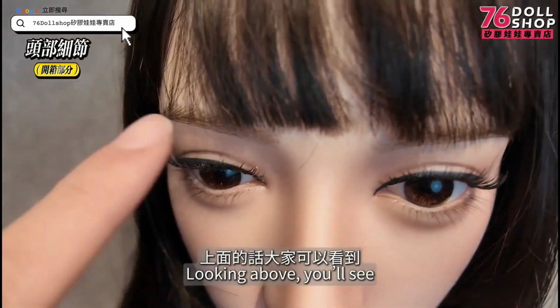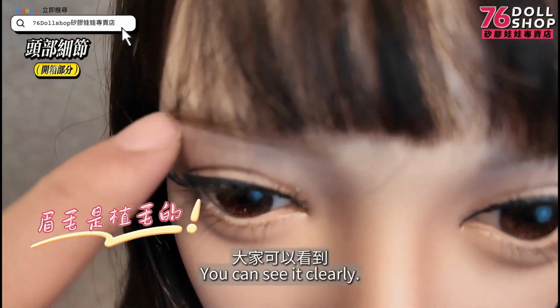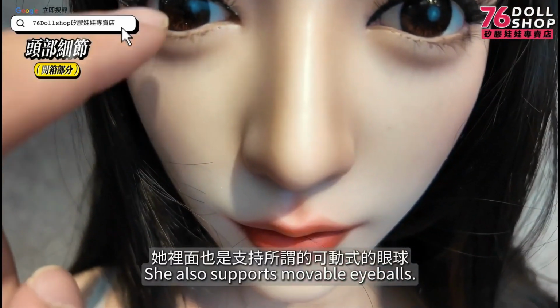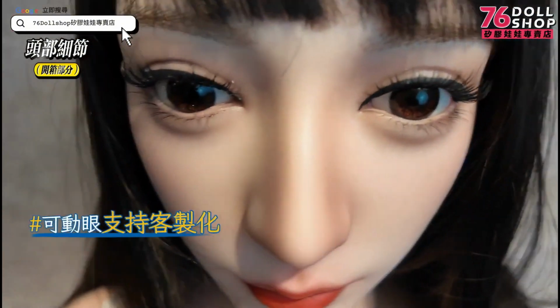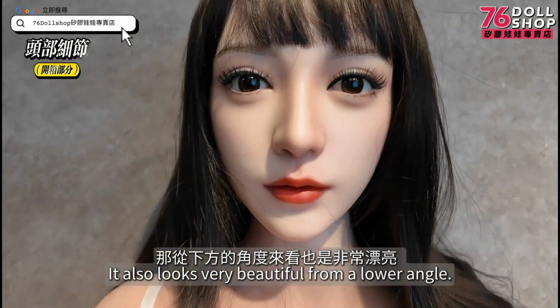Looking above, you'll see. The entire silicone head is implanted with hair. All implanted strand by strand. You can see it clearly. It's implanted one strand at a time. The lower lashes are implanted. The upper lashes are glued on. She also supports movable eyeballs. As you can see, the movable eyeballs inside can be adjusted freely. You can also customize the eyeballs you want. It also looks very beautiful from a lower angle.